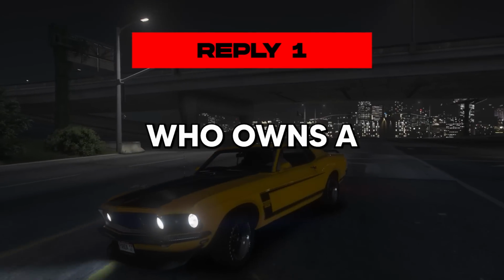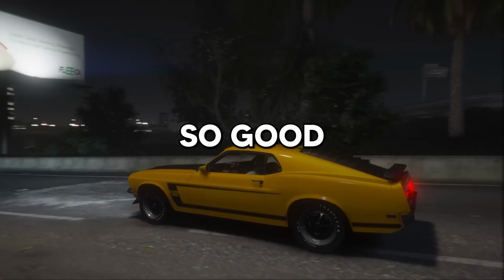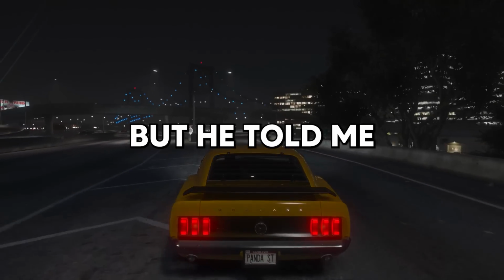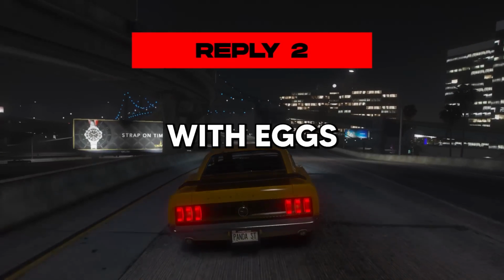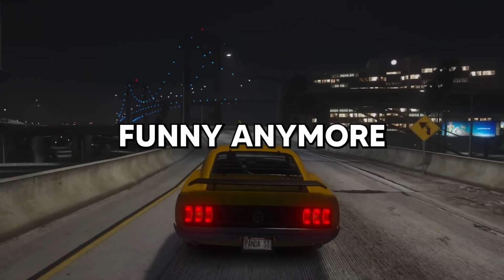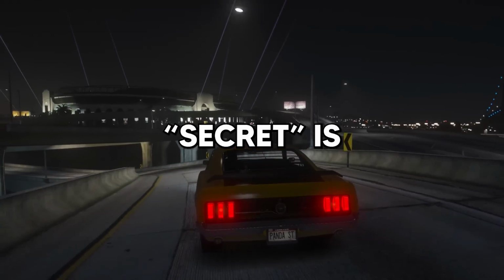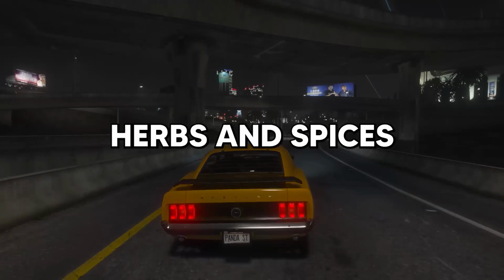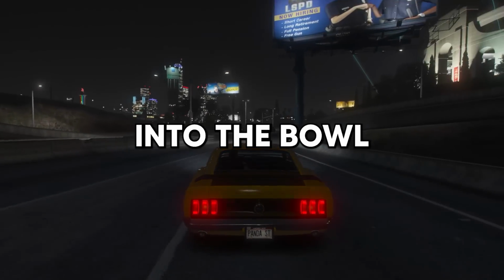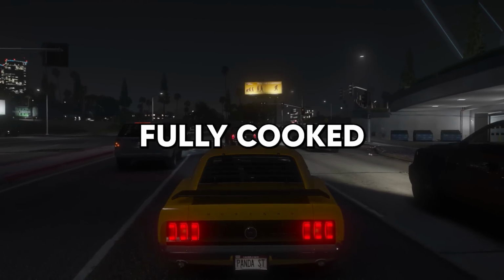I have a friend who owns a burger place. Everyone asks what he seasons the burgers with to make them so good. It's a secret, but he told me he uses salt, pepper, onion powder, and garlic powder. I do the same with eggs, and I also cook them until they aren't runny anymore. I've had multiple people ask what my secret is. What secret? I'm not Colonel Sanders. There are no secret herbs and spices. I just put a little salt and pepper into the bowl as I'm mixing up the eggs, and I fully cook them because I like my food fully cooked.